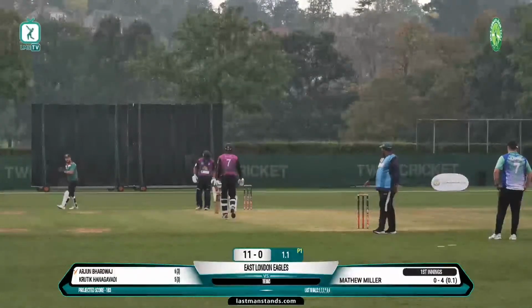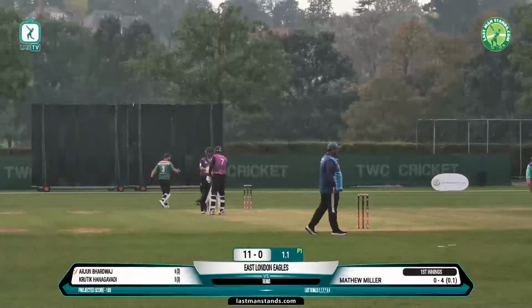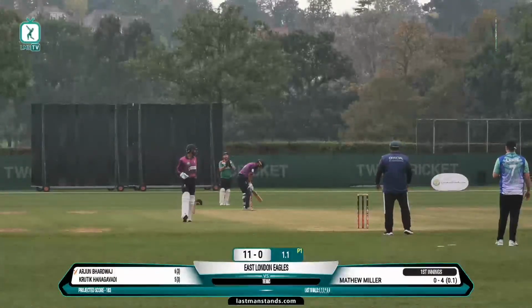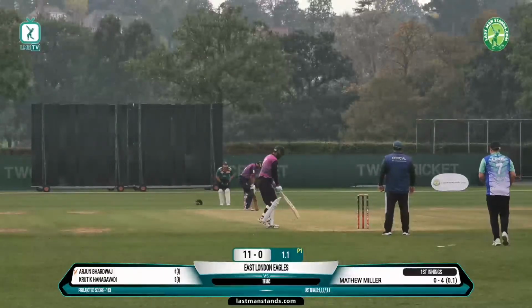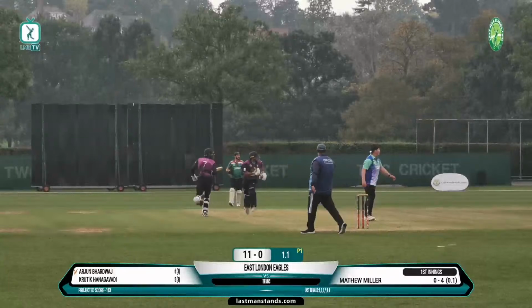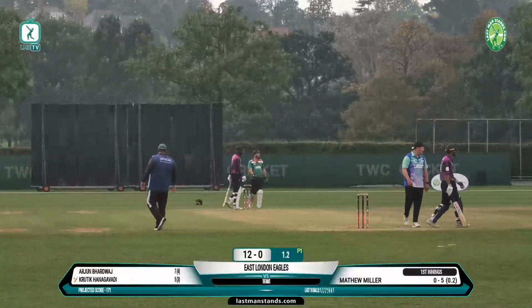So back-to-back boundaries. One off the last ball of the first over and one off the first ball of the second over. Left-handed Arjun Wadhwani. Just one run.